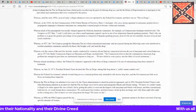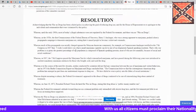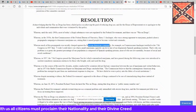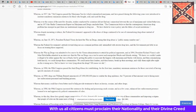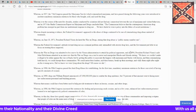Anslinger and how he created this whole war against marijuana because the people who was using the marijuana mostly were who they say, well, indigenous aboriginal so-called black people, the Moors, the Mexican American community. See, look at that. They can't even say it or who they really did it to. Oh, here, go right here. Whereas the war on drugs was admitted to be a move by the Nixon administration to attack his political opponents. Who was that? Kennedy.